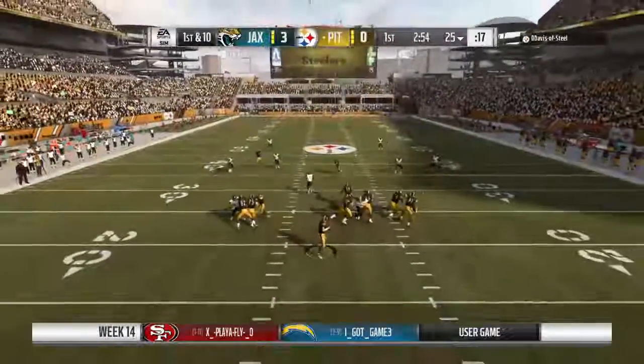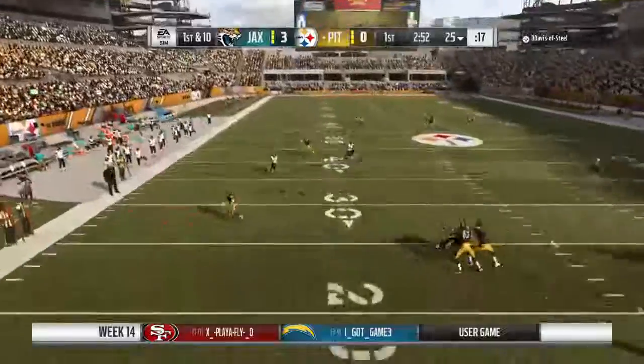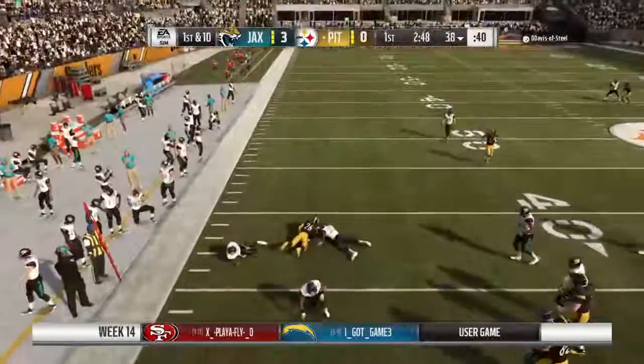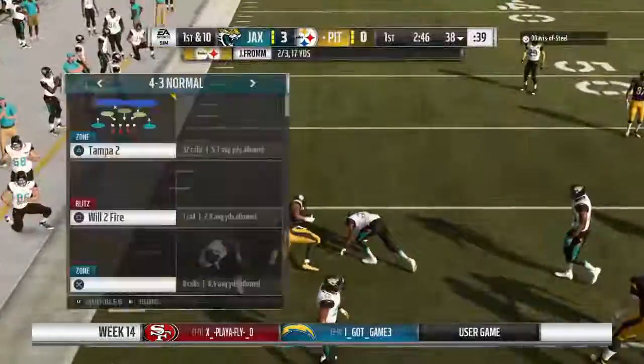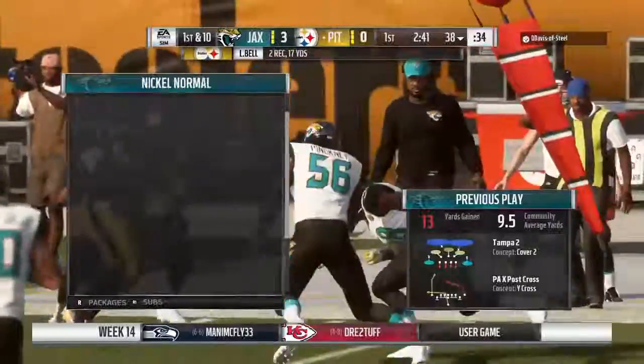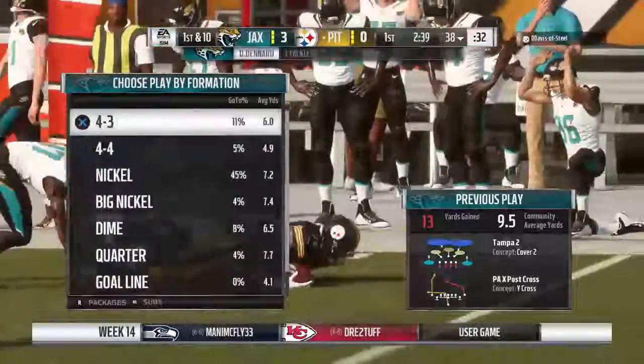Now a play fake here on first down. This is Bell on the dump off. And they're able to get this one across the 35. Gives them 13 yards on the opening play of the drive and also gives them a first down. Nice little nifty play for them there.